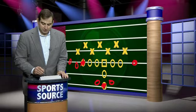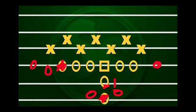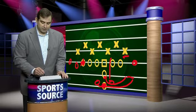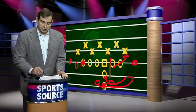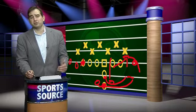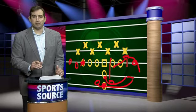So in an option situation, as soon as he snaps the ball, the quarterback has the option to hand it off for the dive play. He also has the option to roll out, and when he rolls out, the tailback goes with him, so he has the option to keep it or to pitch it. What he's doing is reading this defensive end. Does the defensive end crash to take the dive play? Does he cover the quarterback, or does he go out to cover the pitch man? He's going to read that one player to make his decision.